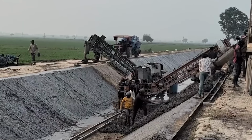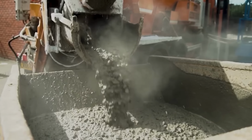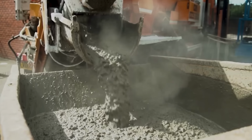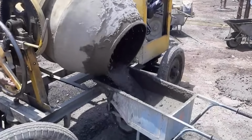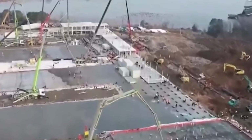Let me tell you what that actually means in plain English. For 2 centuries, concrete and Portland cement have been treated as the same thing. They no longer have to be. And that is just the beginning, because the more interesting part isn't that this works. It's why it took this long to trust industrial waste with something this important.